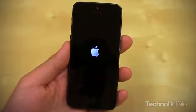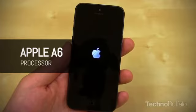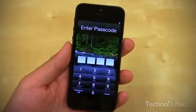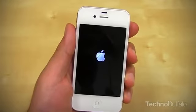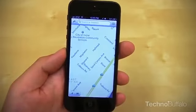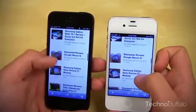So let's talk about what's powering this guy, the new A6 chip. The phone definitely feels faster. At least right now it's most evidenced in boot up times, incredibly quick. I never thought any previous iPhones were slow, but this one's definitely faster. App load times are very quick, especially when compared to the iPhone 4S or the 4, and Safari load times are especially quick as well.